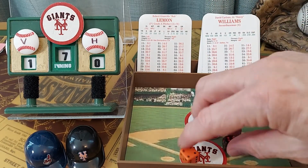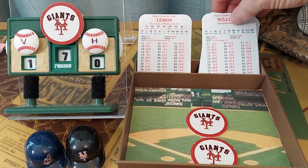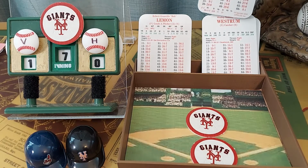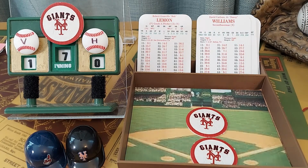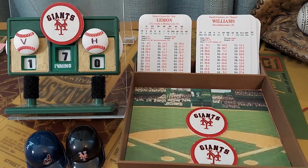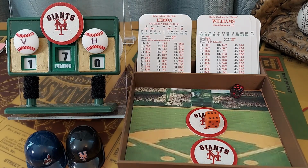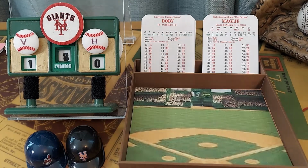It'll be up to Davey Williams to try not to strand the runner at second. He is the 7th place hitter, followed by Wes Westrom, 222. Westrom's 187. Do you want to walk the batter or pitch to him? Lemon's going to take the challenge and pitch to Davey Williams. 56 is going to be an out, pop up to second base. 3 outs. We go to the 8th. 1-0 Cleveland.